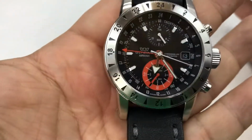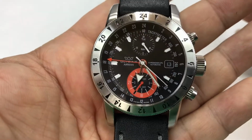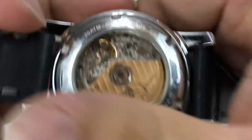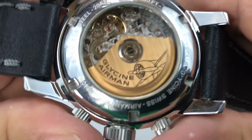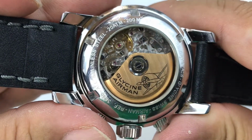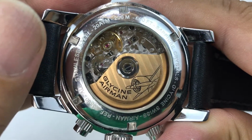I like GMT watches. Well, you're going to love that third time zone then. One of the ways that it works is kind of low tech, but we'll show it to you. It runs on an automatic movement. I can't remember what caliber Glycine calls it. It's like a GL118. I don't know if it'll say on here. But it's actually a Valjoux 7740, I think, chronograph movement.